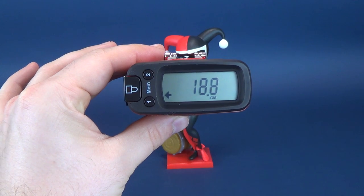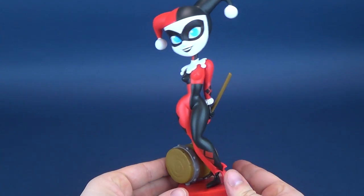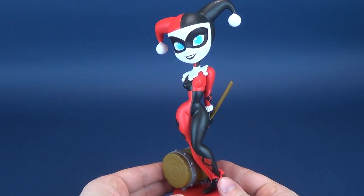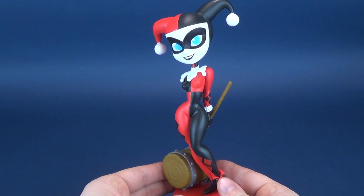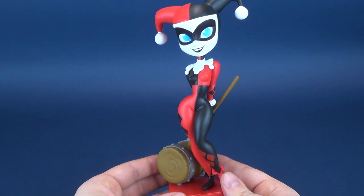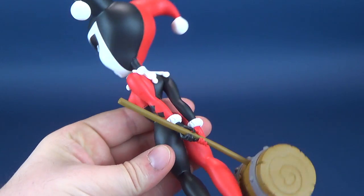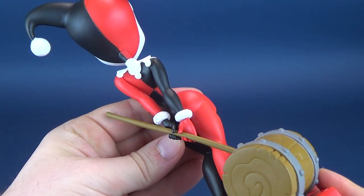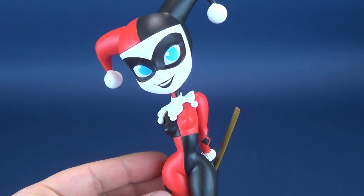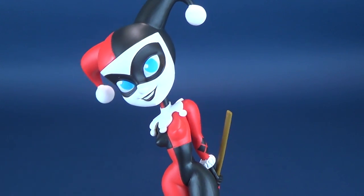18.8 centimeters in height. As the packaging had touted, Harley Quinn has been around for over 25 years. Can you believe that? Since 1992, she's been wreaking havoc along with her love, the Joker. Here we have Harley Quinn in her classic Batman Animated Series jester outfit. Very faithful to her original appearance, and of course, though Harley Quinn has changed over the years, many different outfits, many different looks, I still hold this one in highest regard.